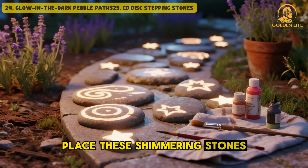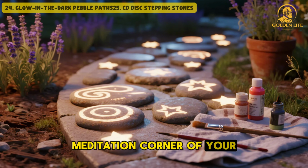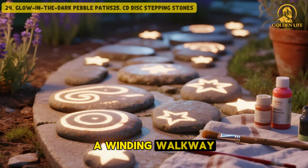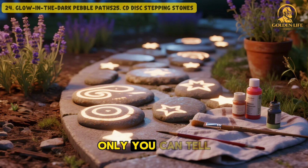Place these shimmering stones along a garden path, between planters, or in a quiet meditation corner of your yard. You can make one at a time or several to form a winding walkway, each one unique like pages in a story. Only you can tell.